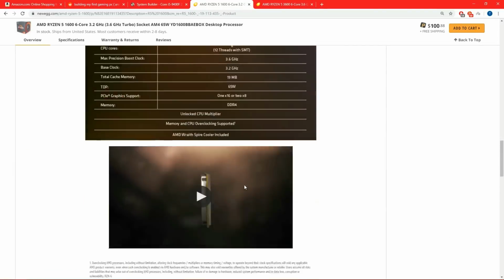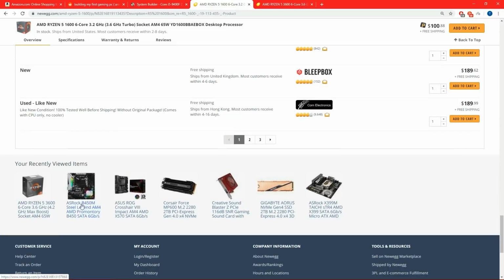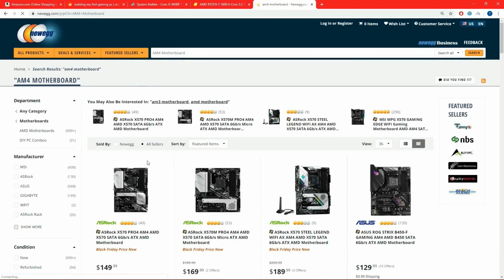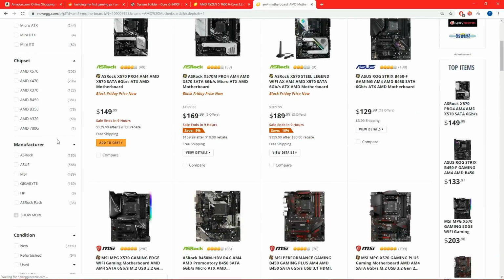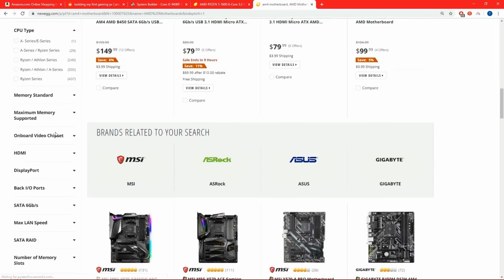And let's just see here. Can we see some suggestions of what other people are buying in motherboards? Nope. Let's just go to this, actually. Well, now let's do the full process. So we're getting an R5 1600, and then we're going to go AM4, and I'll be fair. I'll just go AM4 motherboard, because if you're new, maybe you don't know the name of the chipset. All right, so AMD motherboards, that should filter out some of it. I'm not going to filter out any of the sizes yet, actually.